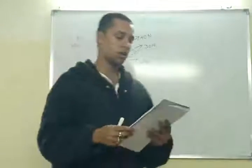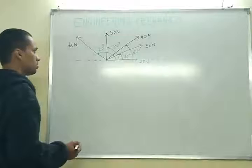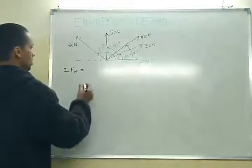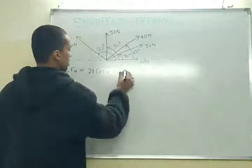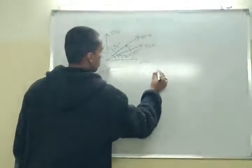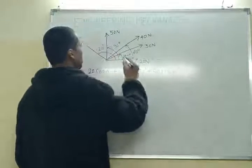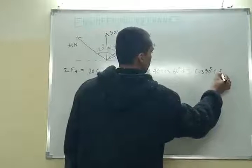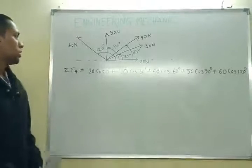Okay, so what is the resultant of the forces and at what angle is the resultant acting? See, first one is the summation of forces in the horizontal direction: 20 cos 0 degree plus 30 cos 30 degree plus 40 cos 60 degree plus 50 cos 90 degree plus 60 cos 120 degree. What is the summation of all this?